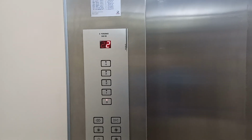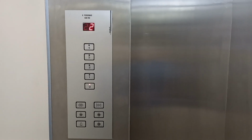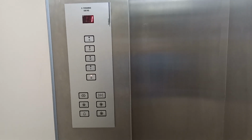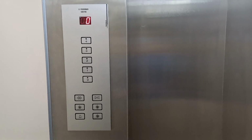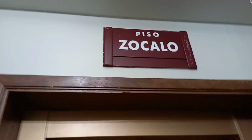Look to the cabin. Here it at 0. Danger. So the maintenance. Yeah. Let's go up. Here it comes. These are so the basement.